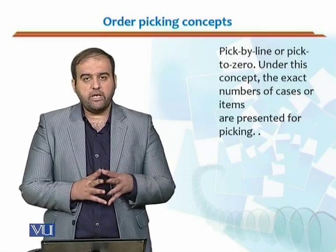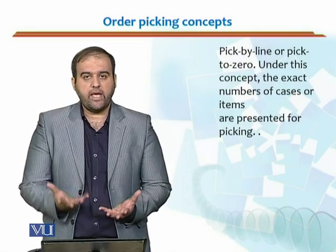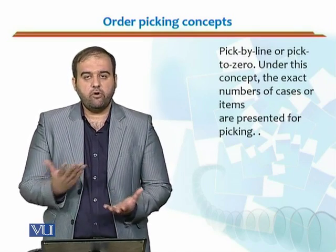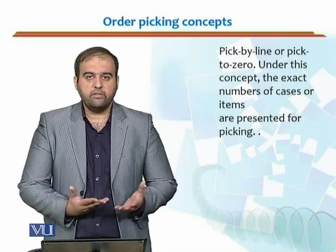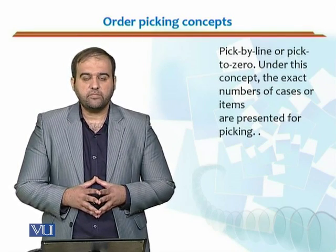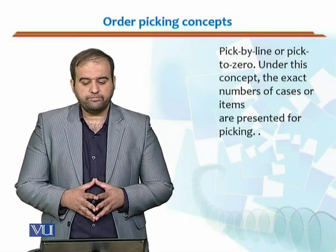So in batch picking, the different SKUs would be stacked in the form of a stack before, and you just need to pick them and move them to the area of shipment. Then we have pick by line or pick to zero.